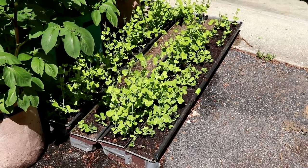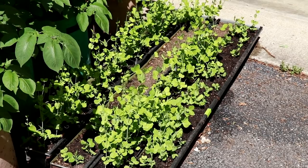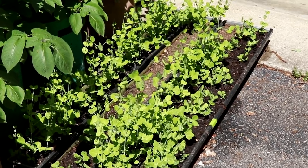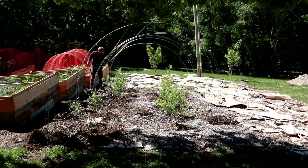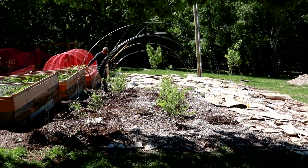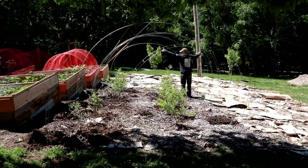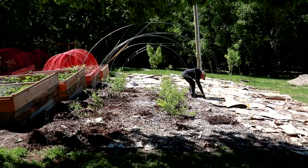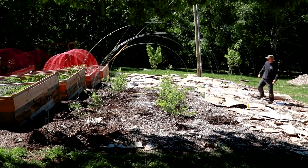This is just an experiment of putting two things together you wouldn't normally put together, because peas are an annual and they don't necessarily need an acidic environment. At the end of the season, we will cut down the plants and just bury them right there, because peas are a legume, and that'll be green manure for the blueberries.